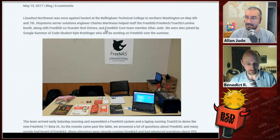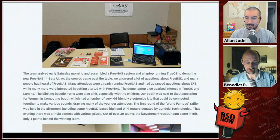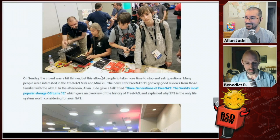You can see this was the FreeNAS, FreeBSD, TrueOS Lumina booth. And we have a FreeNAS Mini running with the software. There's a laptop here running TrueOS and Lumina with the new FreeNAS 11 GUI running in the web browser. And then we have the FreeBSD Journal, some of the different flyers for FreeBSD, the Teach BSD flyers, some iX flyers, and so on. And you can see how busy things were. We were answering questions. There's Rod and I setting up the FreeNAS Mini.